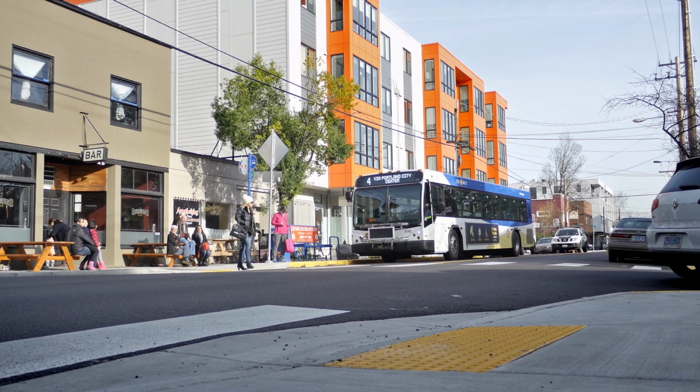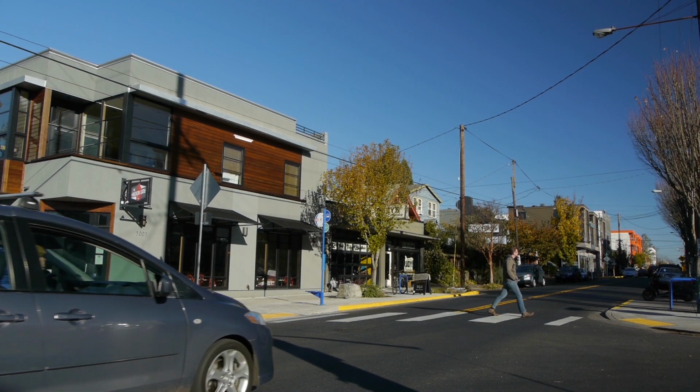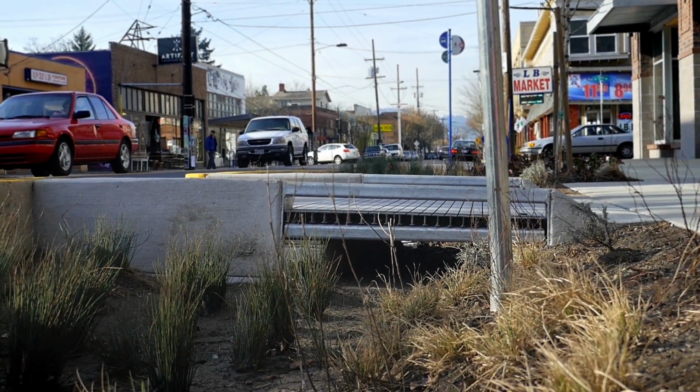One of the things that we did do to really kind of help bridge that gap between stormwater, pedestrian improvements, livability, with a lot of T intersections throughout the area, we ended up with a series of swales that are bisected by pedestrian crossings. From my perspective, that's a part that I really like a lot.